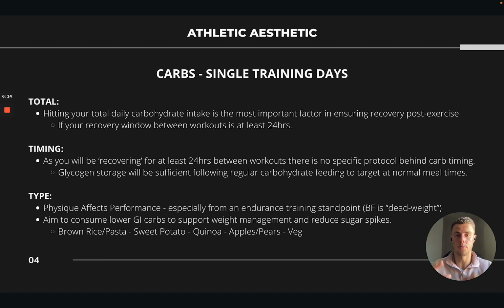Although post-training your body is looking to recover and it offers that environment to speed up recovery, carbohydrate consumption throughout the day generally has the habit of just catching up. So if your glycogen stores are still slightly depleted and you eat a carb meal, that will eventually catch up and fill up your stores before going into another training session if your recovery period is 24 hours long.